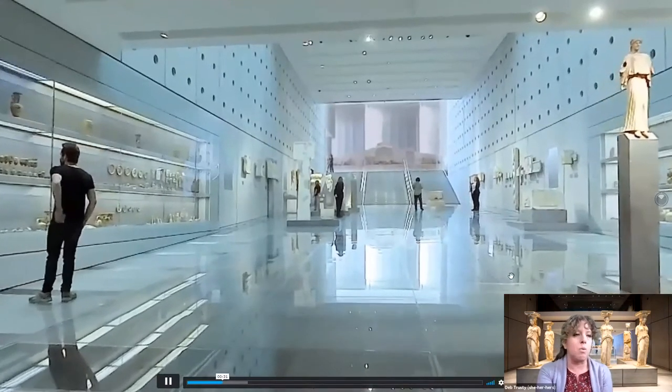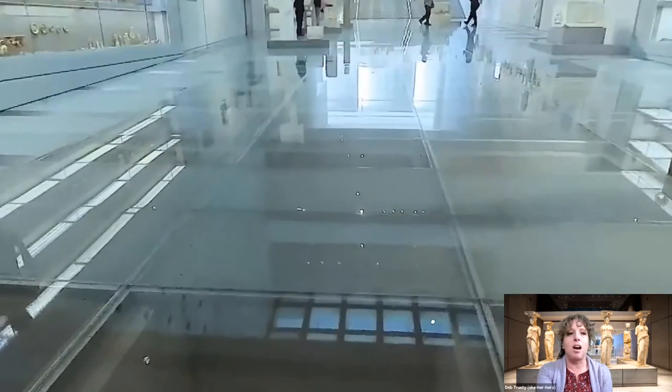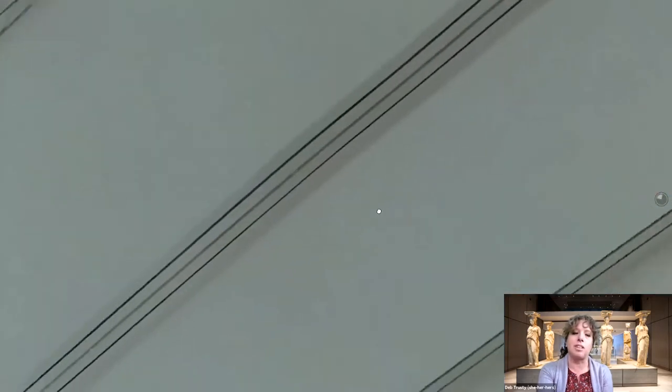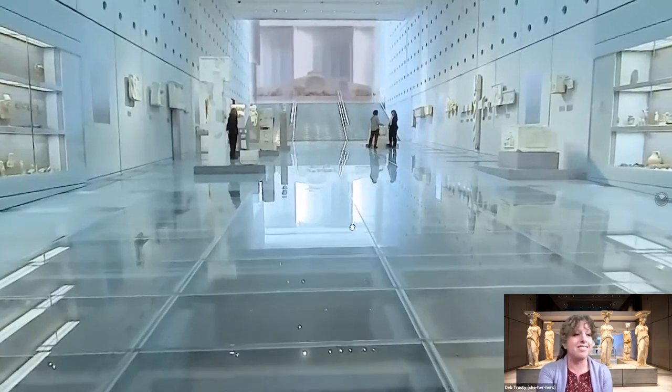So yeah, we get to walk through, which is kind of cool. One thing you might notice is if you look down, those are glass floors. So you can actually see all the way down to the archaeology that is down there. But that's an issue if you are female and wearing a skirt. And so whenever I bring students to the Acropolis Museum or whenever I go myself, I make sure to tell people not to wear a skirt, because if you look up too, you're gonna see that up also has glass floors.